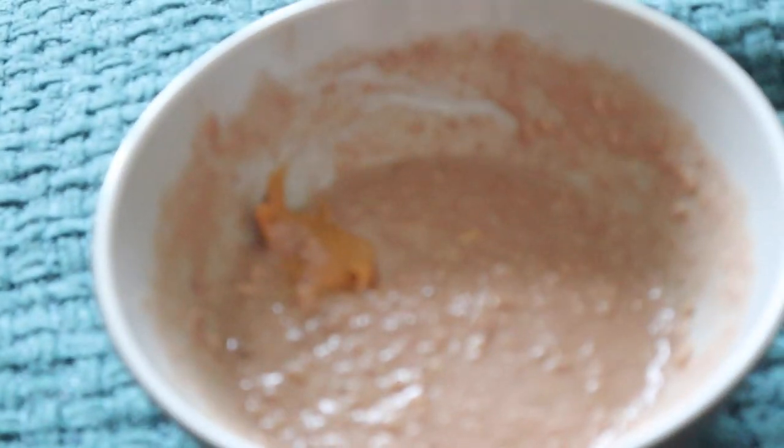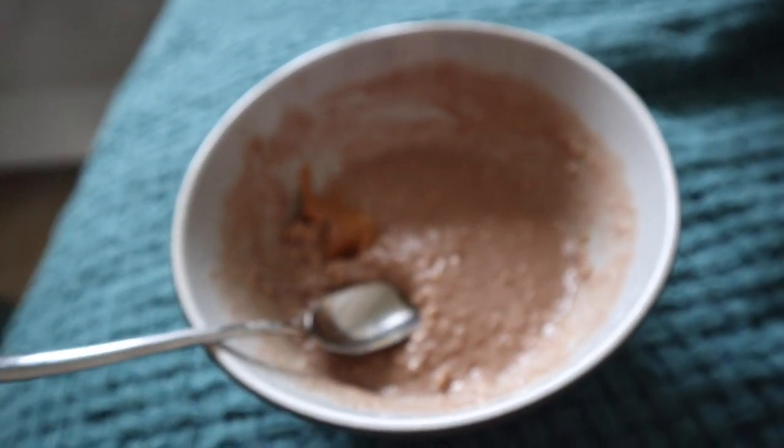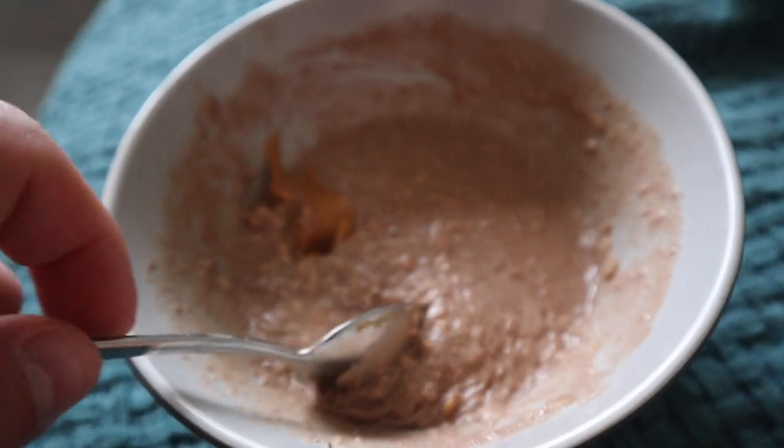Anyway, back to breakfast. So, big tip, right? When you've nearly got to the bottom of your bowl of porridge, there we go, then, and only then, do you stir in the peanut butter. Some of it will get caught up, and you can see it's kind of melted right now anyway, because it's been underneath the porridge.